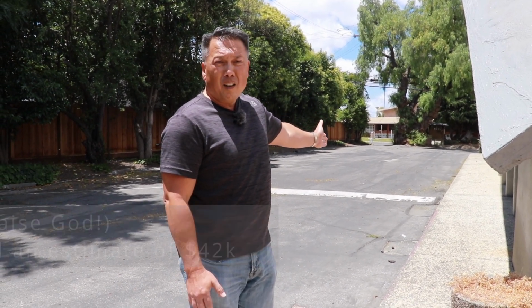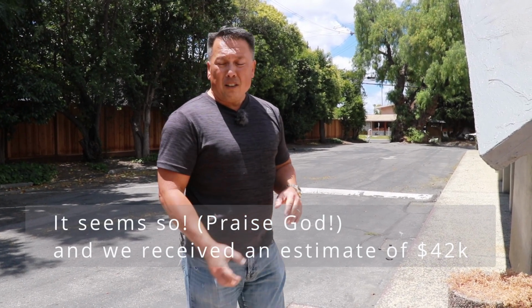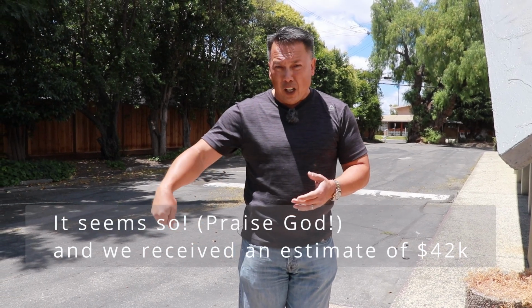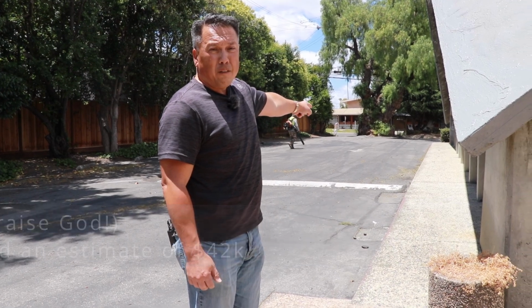We're hoping that this pipe that goes straight down is still workable. We're not really sure. And we won't find out until we dig 6 feet in this area and then run another camera straight down to Rangsdorf Avenue.